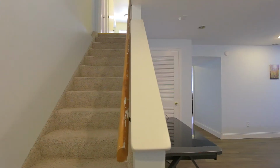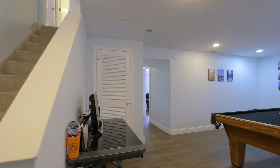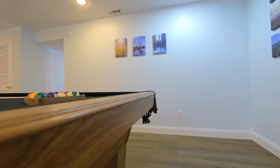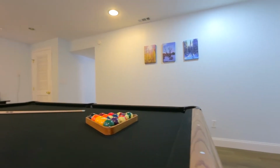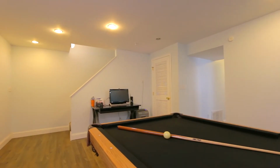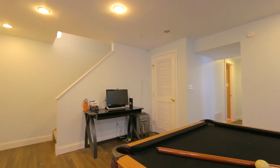The basement has a guest suite and an additional family room area too. In the past 6 years, the owners have replaced the furnace, water heater, roof, garage door, fencing, added air conditioning, and a radon system.